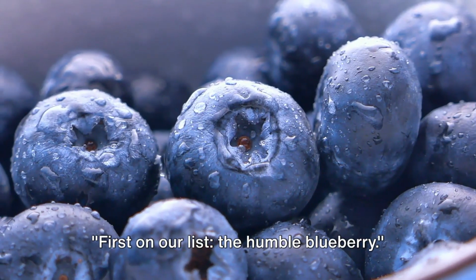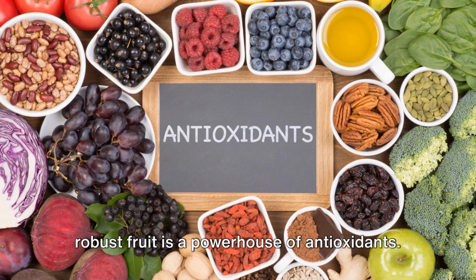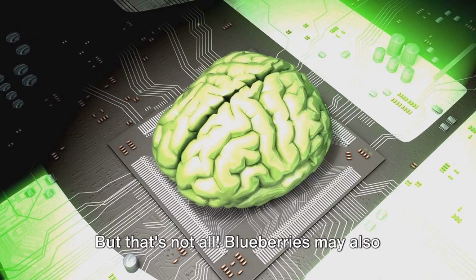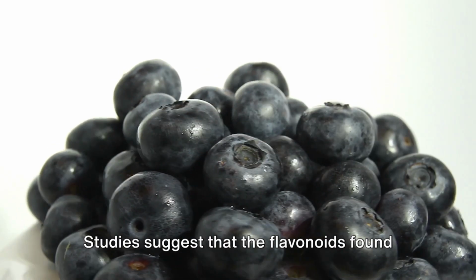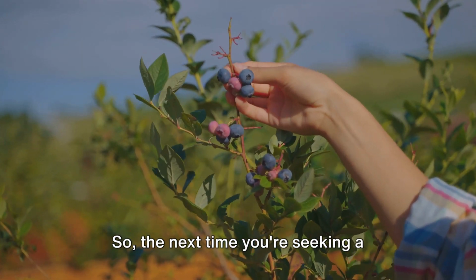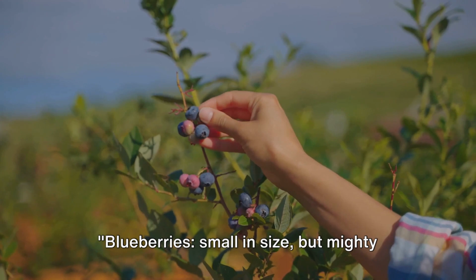First on our list, the humble blueberry. Bursting with vibrancy, this tiny yet robust fruit is a powerhouse of antioxidants. These antioxidants help protect your body against harmful free radicals. But that's not all. Blueberries may also have the potential to enhance cognitive function. Studies suggest that the flavonoids found in blueberries could improve memory and delay brain aging. So the next time you're seeking a nutrient-rich snack, reach for a handful of blueberries. Blueberries, small in size but mighty in benefits.